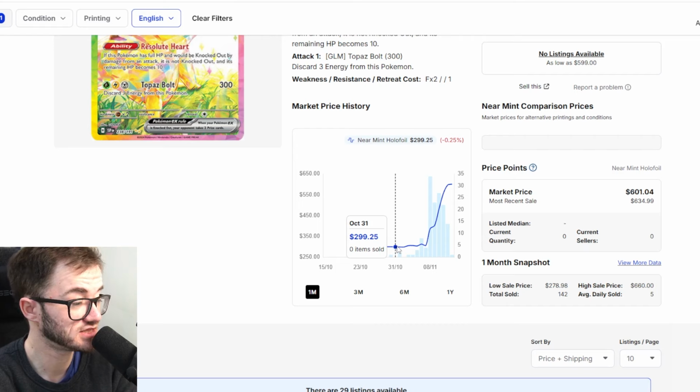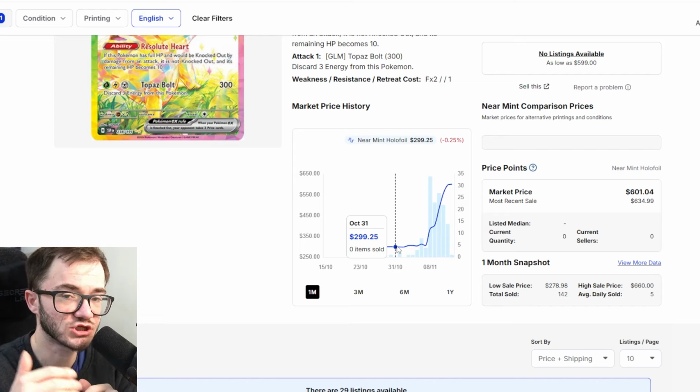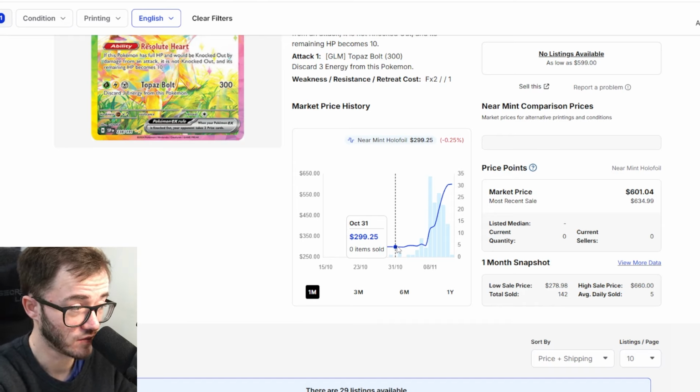Now you may be thinking, Jace, it's just a bubble. It's going to pop. It's going to go down. That may be the case, and it might trickle down a little bit, but you've got to realize that this set has come out at such a high price point. It's sold out everywhere. The pull rates are incredibly tough to pull this card. I would say we're expecting Surge and Sparks booster boxes to reach $200 before the end of this year. Bearing in mind we're in November, right? Which is going to be crazy.